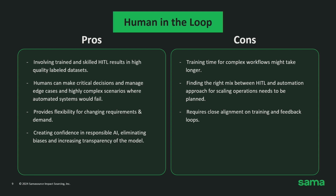But if you have a good supplier and a good labeling guide and really good data, it's possible. Finding the right mix between human-in-the-loop and automation needs to be planned properly, because otherwise you risk having a lot of bottlenecks and repetitive work, and that's not the goal. It requires close alignment and commitment from both sides, supplier and customer, to really get those rich benefits of higher quality.